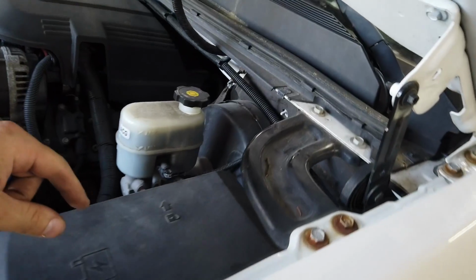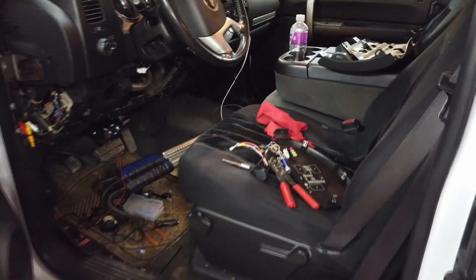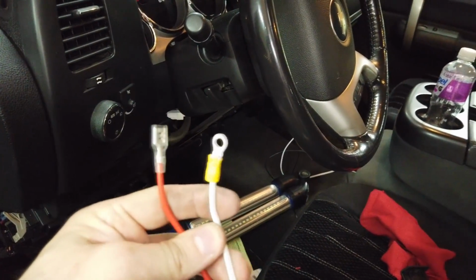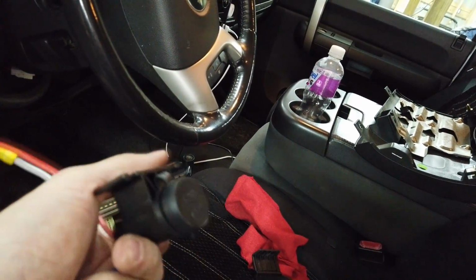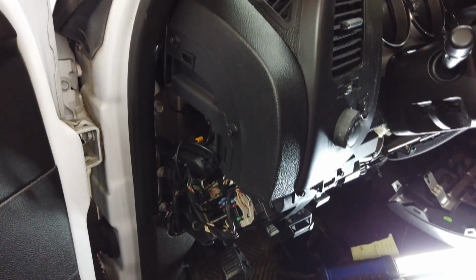I already ran the wire through where the main harness goes through the firewall. I need to finish wiring the cigarette outlet. I cut the end off the one and put a ring terminal on so I can just ground it. I got an outdoor weather resistant cigarette outlet because it just looked more durable, to be honest with you. Slowly but surely getting there.